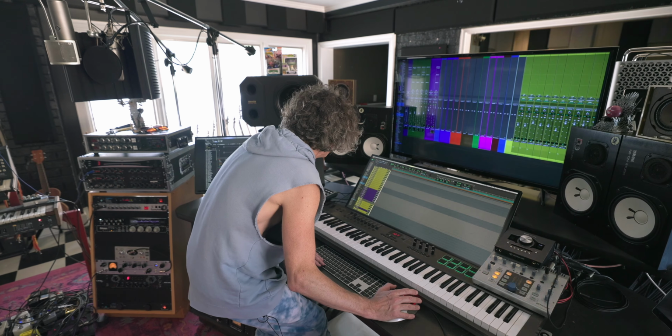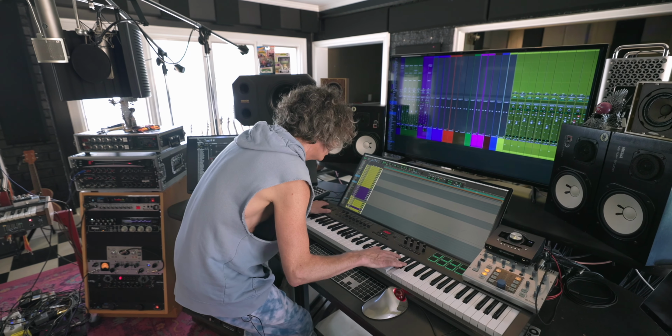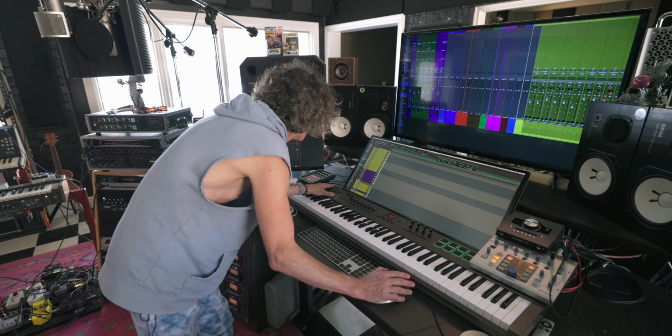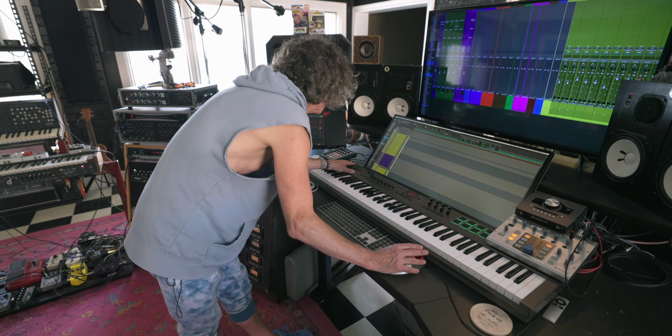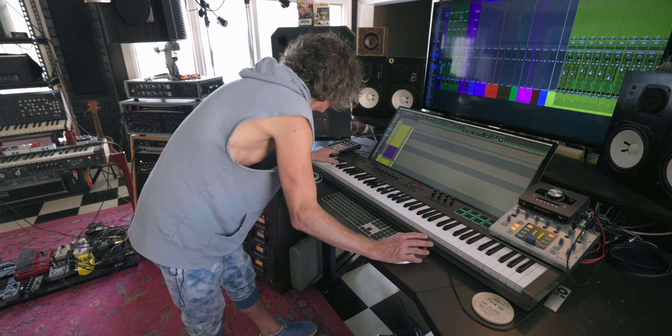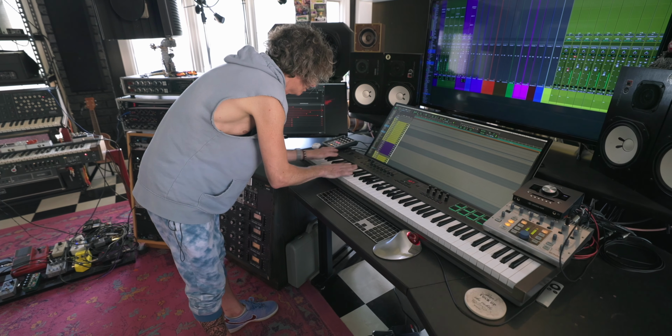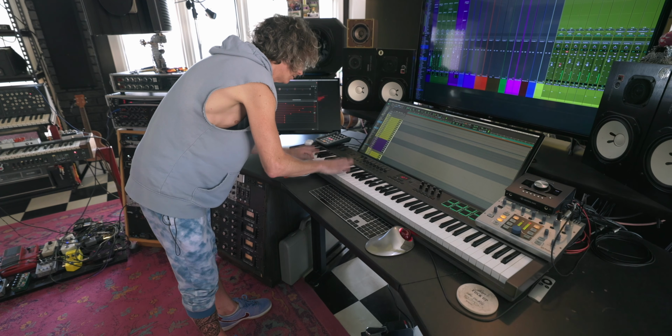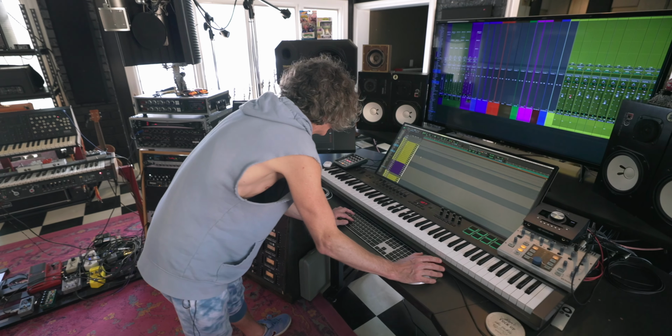Beautiful. And then you have traditional, cool little things. Those types of things, amazing. Amazing, that's Abbey Road 1.